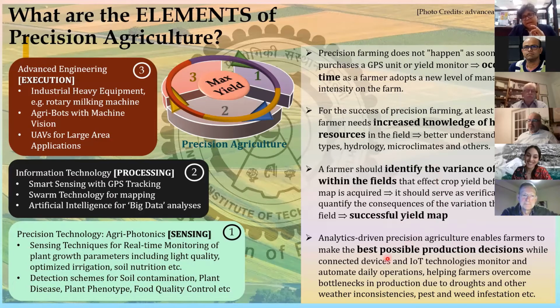Ultimately, this entire thing also needs to be connected pretty robustly with analytics. That means all these Google guys, whatever they are doing, because unless we have these yield maps connected with our GPS tracking system and weather maps and everything, the farmers won't be able to make their production decisions in the nick of time, to prevent any loss because of, say, a sudden weather or climatic issues, or some onset of pests or parasites.